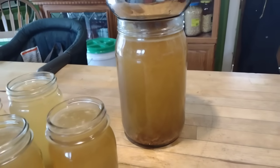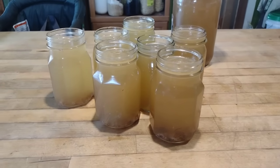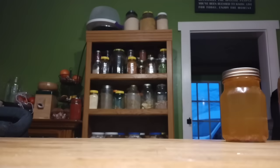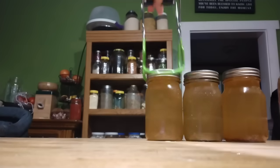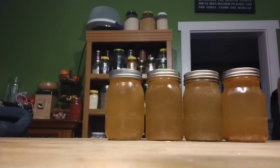I went ahead and saved some of that in the big jar to put in the fridge, and we canned up these other pints here, and we can add these to the pantry shelves, and any other time we're making a soup that we want to add ham broth to, these will be available.